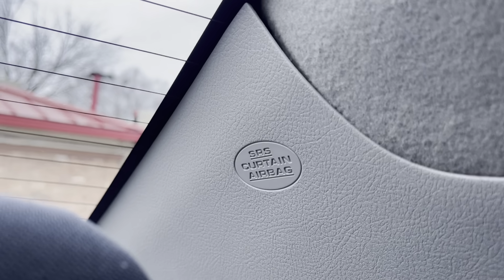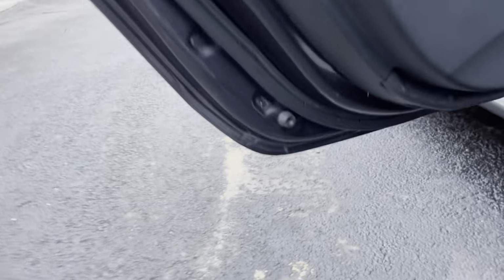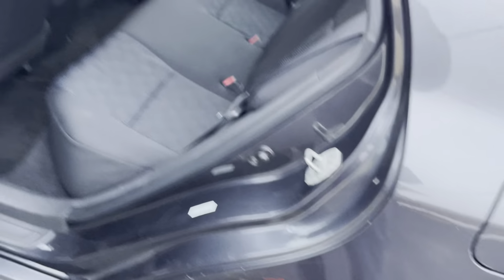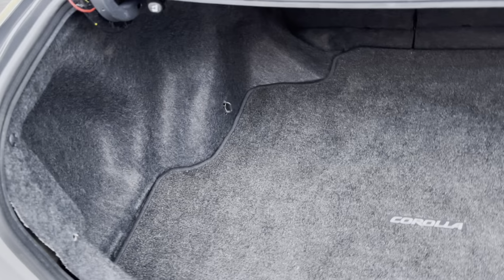Back seat is very clean as well. Very nice. This does have side airbags in the rear as well, right there on both sides, of course. Backs of the seats are nice. Floor mats back here are like they're supposed to be. It's a nice little car. Trunk carpet, Corolla. Yes, indeed.